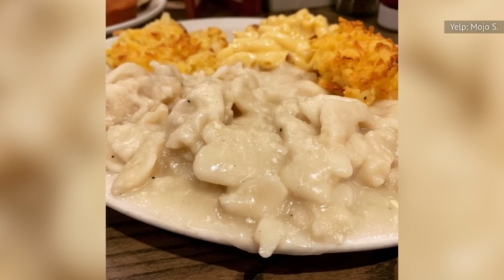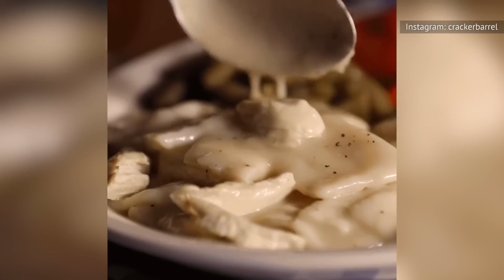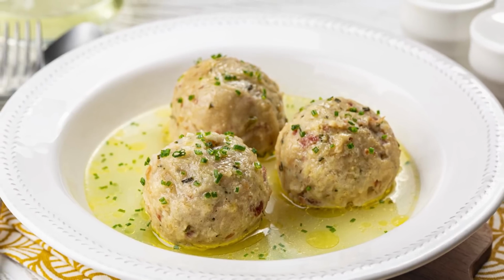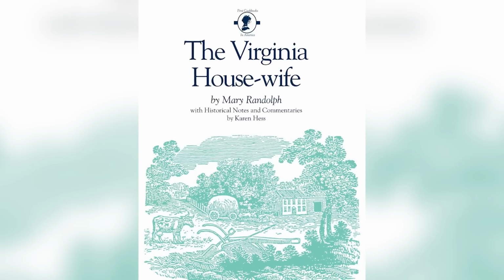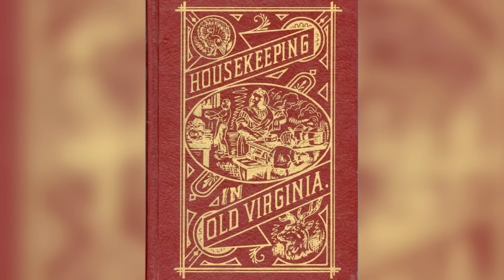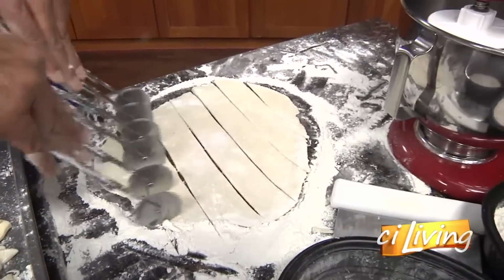The chain lists its chicken and dumplings as its second most popular meal and is ordered over 11 million times yearly. This slow-simmered dish comes with 2 to 3 sides and a biscuit or corn muffin. A version of dumplings called canoodle first arrived in North America with German immigrants, and the Virginia Housewife was the first cookbook to feature suet dumplings. But the 1879 cookbook Housekeeping in Old Virginia added these dumplings to stewed chicken and made them with rolled biscuit dough, which is how Cracker Barrel makes them today.